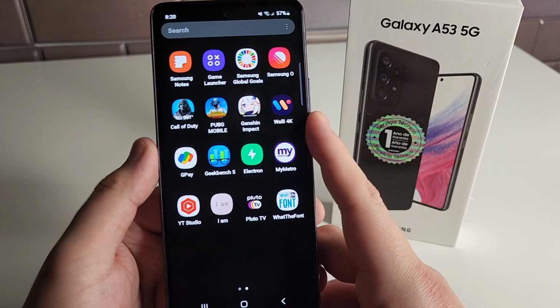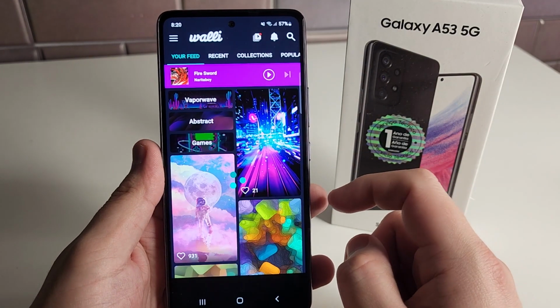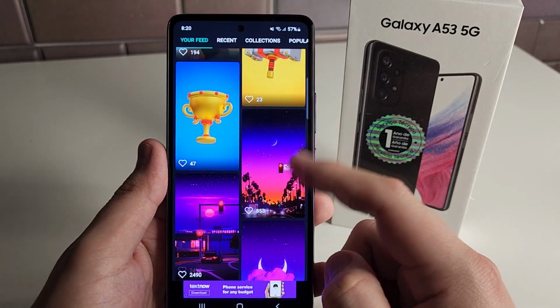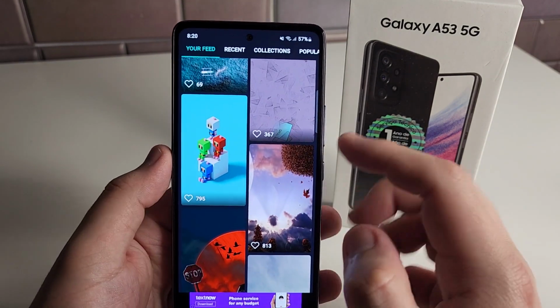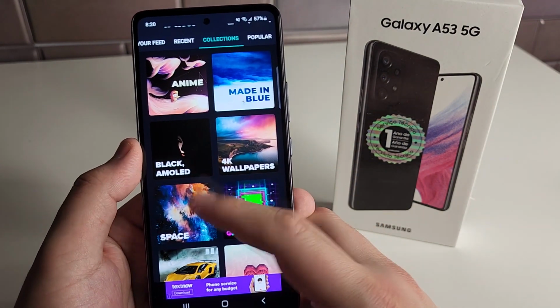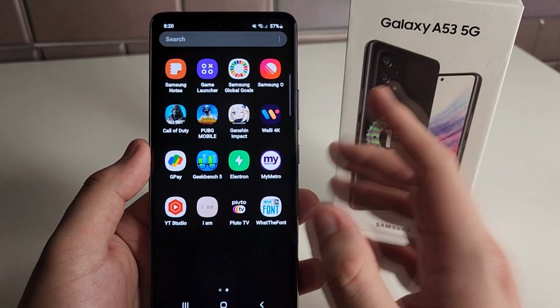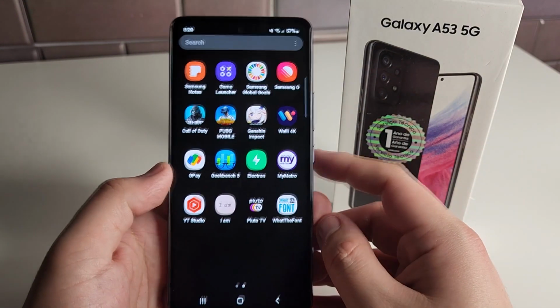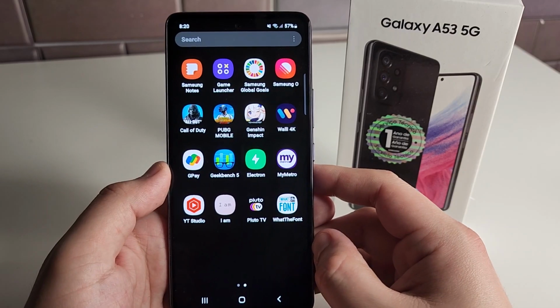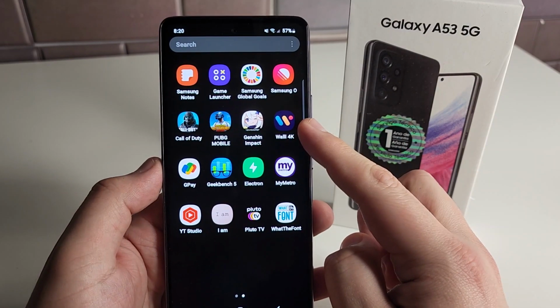So if you guys want to download really, really nice material 4K wallpapers, or vaporwave wallpapers, they have a bunch of different collections as well. They have stuff like gaming, neon lights, black AMOLED, 4K wallpaper, cars, and stuff like that. This has been my favorite wallpaper application probably for the last 4 years now. So if you guys want to check that out, I definitely recommend it. That is my favorite wallpaper application.